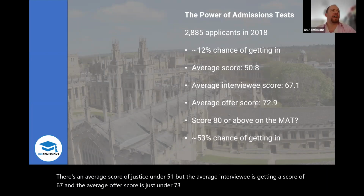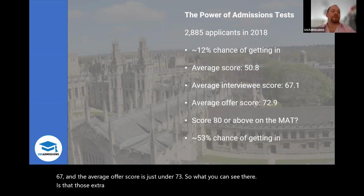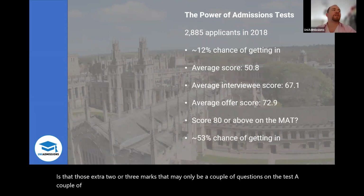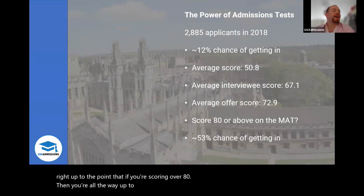So what you can see there is that those extra 2 or 3 marks, that may only be a couple of questions on the test, a couple of different parts of the answer, those are really noticeably increasing your chances, right up to the point that if you're scoring over 80, then you're all the way up to being odds on to get in, having gone into that exam at only a 12% chance of getting in.